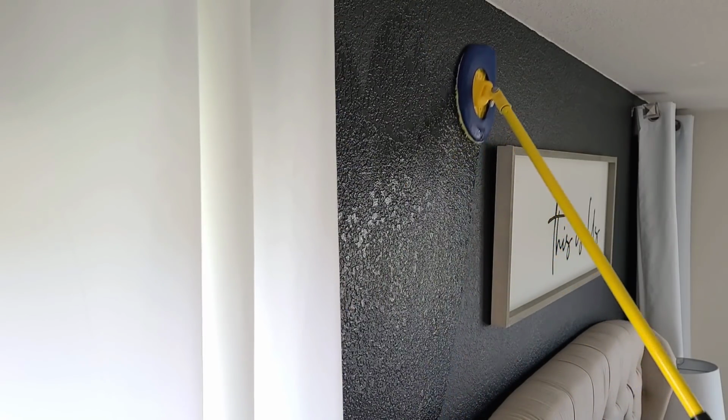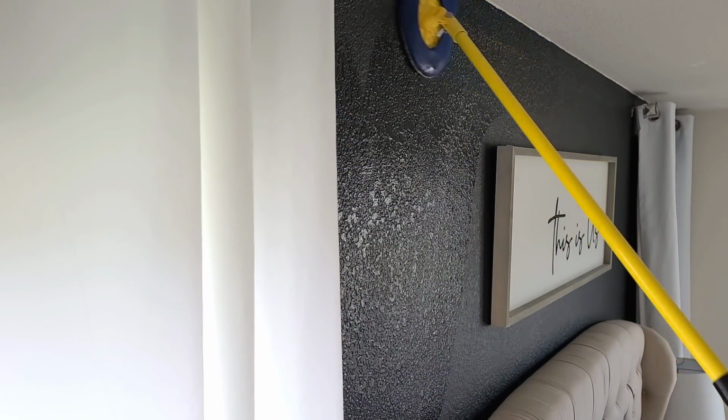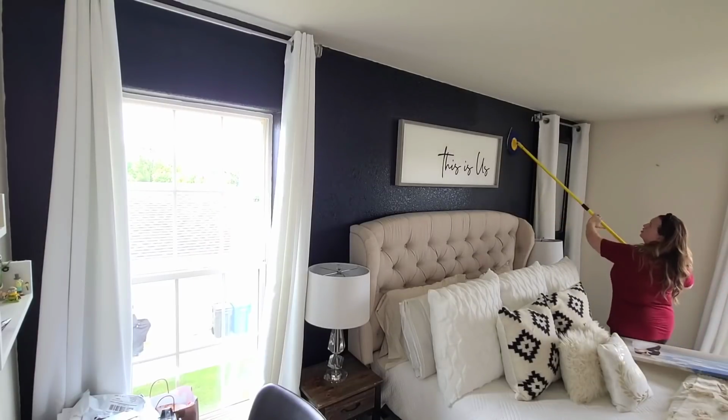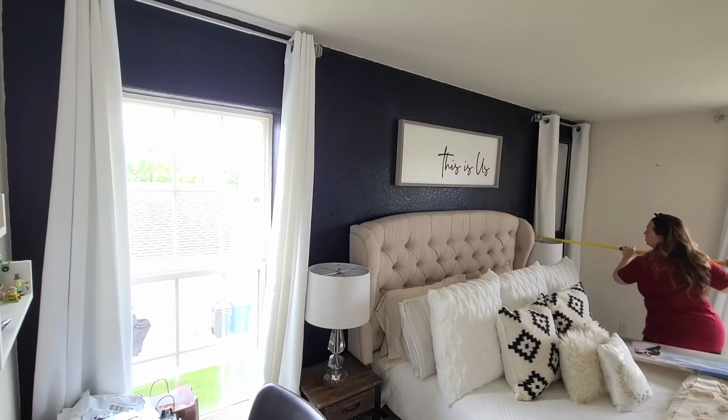This little handle, I'm like obsessed, because if you guys know, I do wash the bottom walls, especially when needed if I see little marks and stuff. But to actually get up in the corners, the areas I don't reach, and honestly, if I didn't have this, I'd have to use a ladder so it just doesn't get done. This was really nice to know that everything got done really, really well.